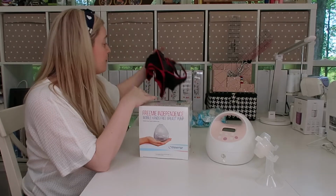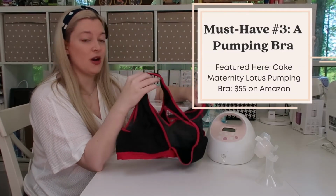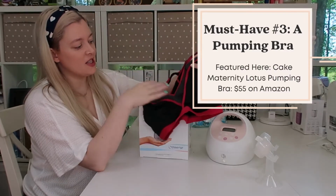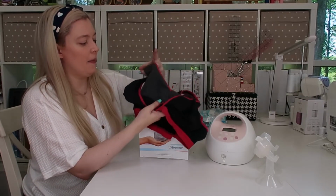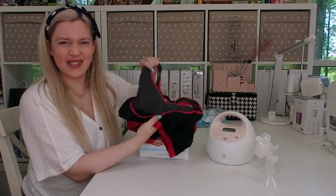Now, this is different from a nursing bra. A nursing bra has snaps where baby can access your boobs. A pumping bra has a space where the pumping flanges will fit through. So for example, this is a Cake Maternity pumping bra, and I really like this one. It's a little tight though, it's a sports bra, but I like that it kind of looks normal.